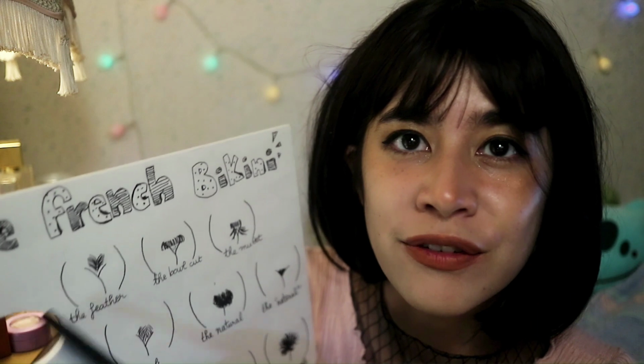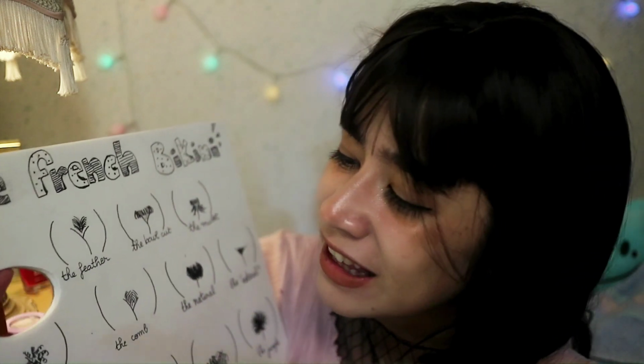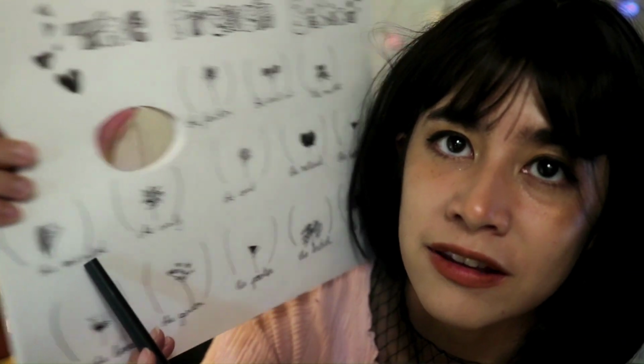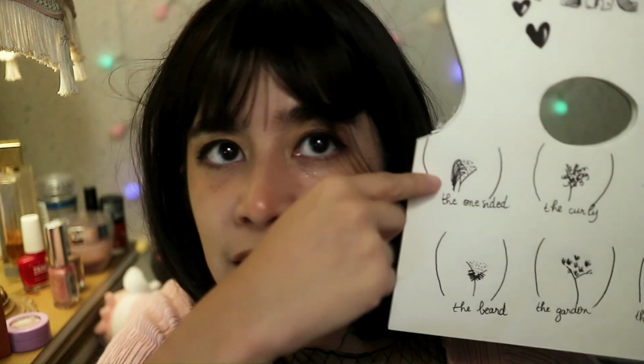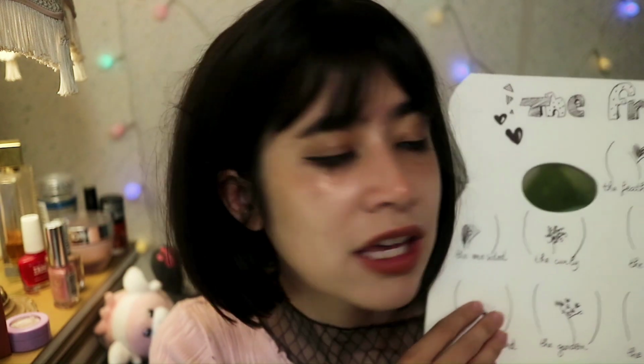Okay, so these are the first three. Now let's move on to the next one. The next one is what I call the one-sided. I feel like you can't see anything. The one-sided has basically a long string of hair on one side of your vagina, and the other side is completely shaved.